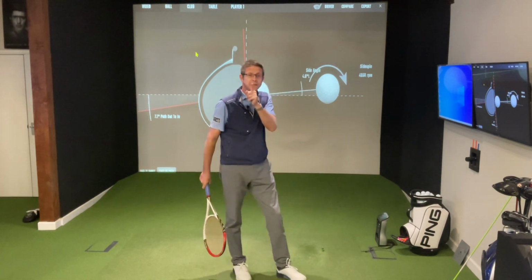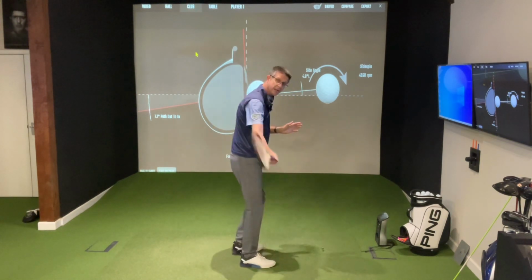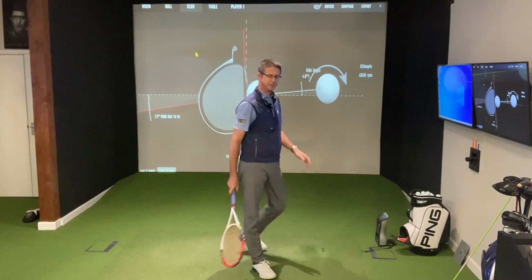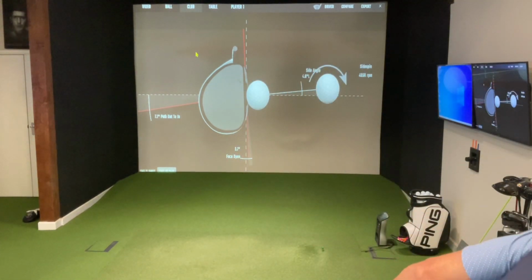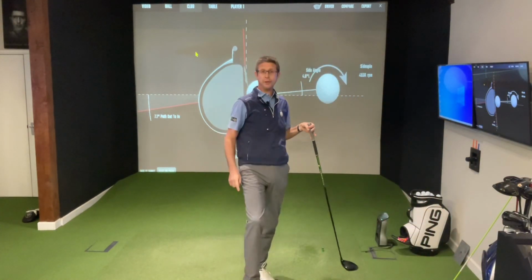So the only thing I need to focus on when I hit a golf ball is controlling the club face through impact. Okay, that's not that easy, but it is something that we can get to terms with pretty quickly if that's the only variable that we've got.